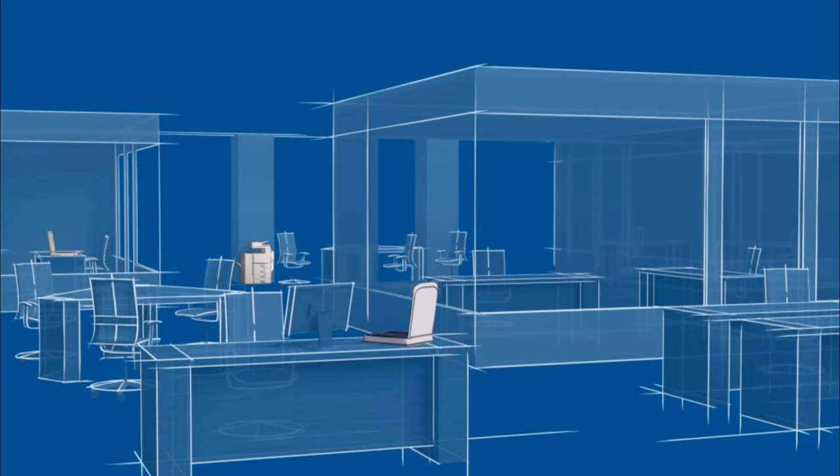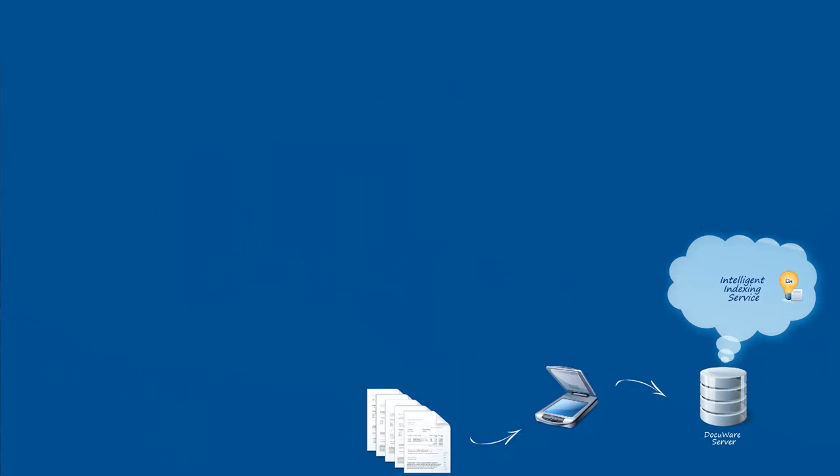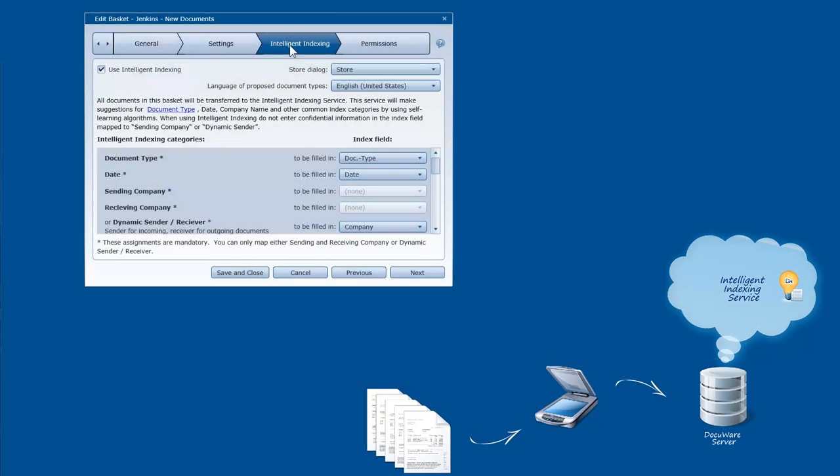You can use any digital copier, network scanner, or workstation scanner to scan paper documents and store them digitally in DocuWare. To gain benefit from DocuWare's Intelligent Indexing service, remember to enable it in the digital basket that's receiving your scanned documents.